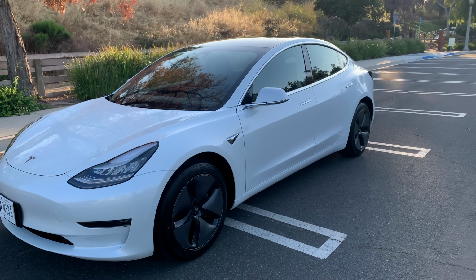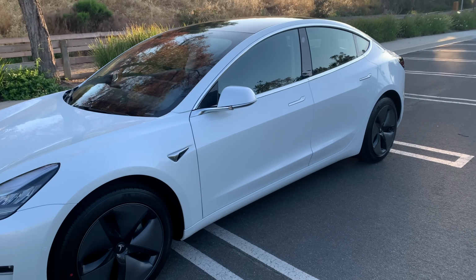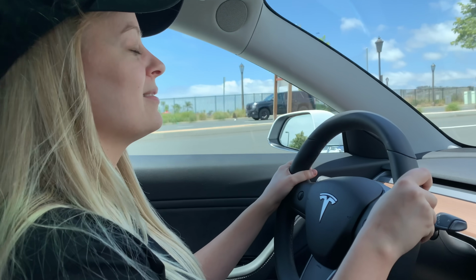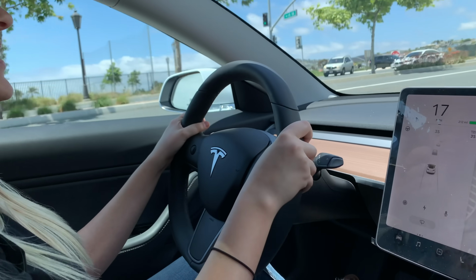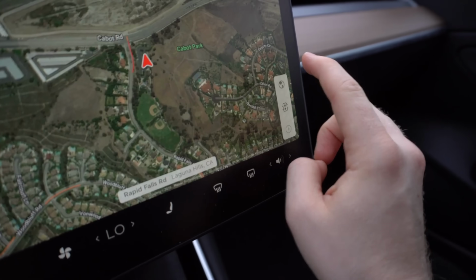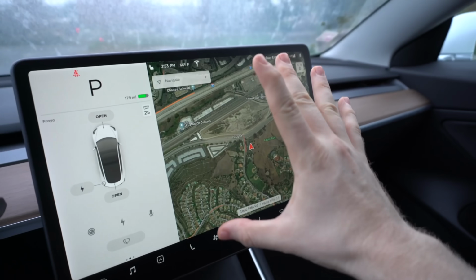I remember when I got my Standard Range Plus Model 3 back in March of 2019, I want to say. I think that's when I got it. From delivery to the next 6 months, I was getting updates and new features and things were changing all the time. And the car was getting so many new features in the best way possible.